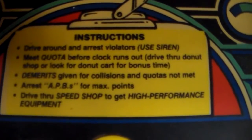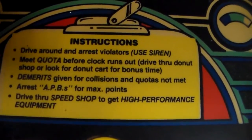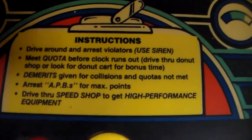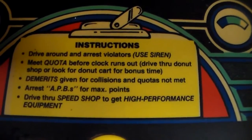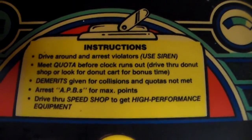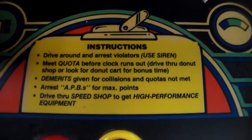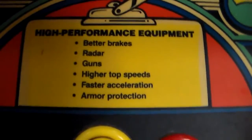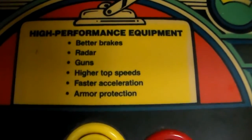Drive around and arrest violators using the siren. Meet the quota before the clock runs out. Drive through donut shop or look for donut cart for bonus time. Demerits are given for collisions with your siren off and when the quota is not met. Arrest the APBs for maximum points. And you can drive through the speed shop to get high performance equipment. Over here it says your high performance equipment is you can get better brakes. You can get radar. You can get guns.